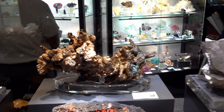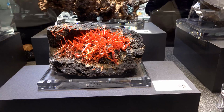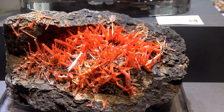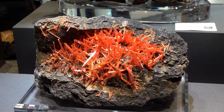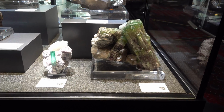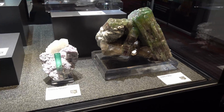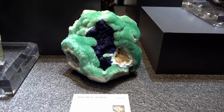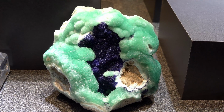Wow. And then you have the corkite. I don't know how to pronounce that. I'm sorry. That's from Tasmania, guys. Look at that. Look at the strands on that. Spectacular. That is just crazy. You have some tourmalines. Oh, albites, sorry. With lepidolite. Beautiful stuff. Over here, look at that. The azurite with aragonite. Wow. That is a stunning color. I like that a lot.